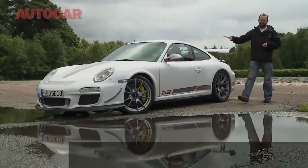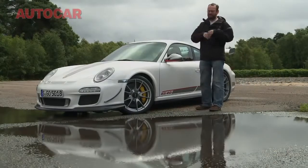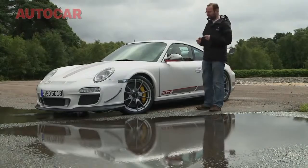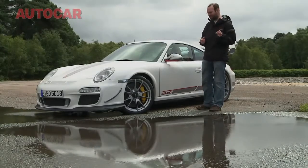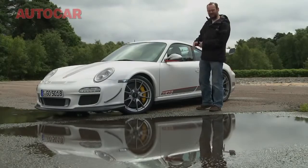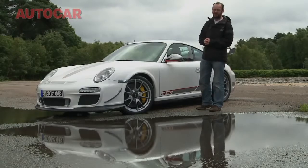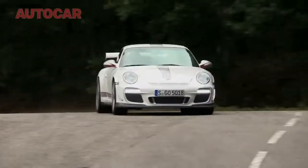This generation of Porsche 911, it's called the 997, is going to be replaced within the next year. So Porsche, to keep the interest going, is releasing lots of special editions. Some of them we can take or leave. This one I think we'll take. It's called the GT3 RS 4 litre, and I suspect it is the special edition we are going to like the most.